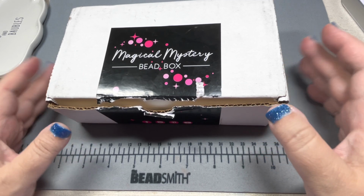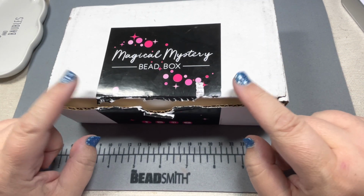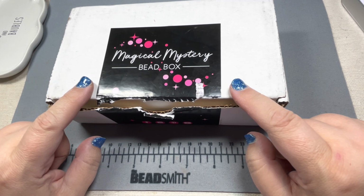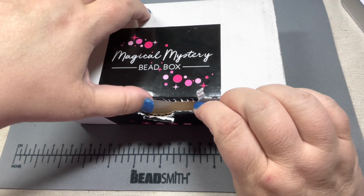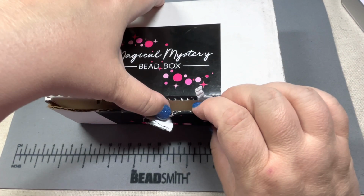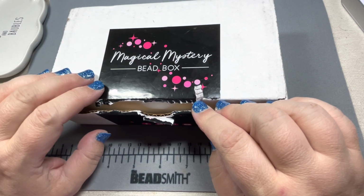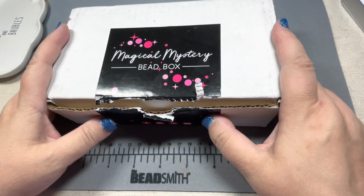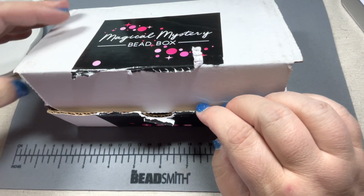But anyway, without further ado, I'm very excited because we all know how magical these boxes are and how much great stuff is always in this. So let's see what our theme is. All I did was open this, and believe me, I got this morning, and I've been sitting on it all day, and it has been driving me crazy. So I'm so excited to get to open this today, right now. Can't wait another minute.